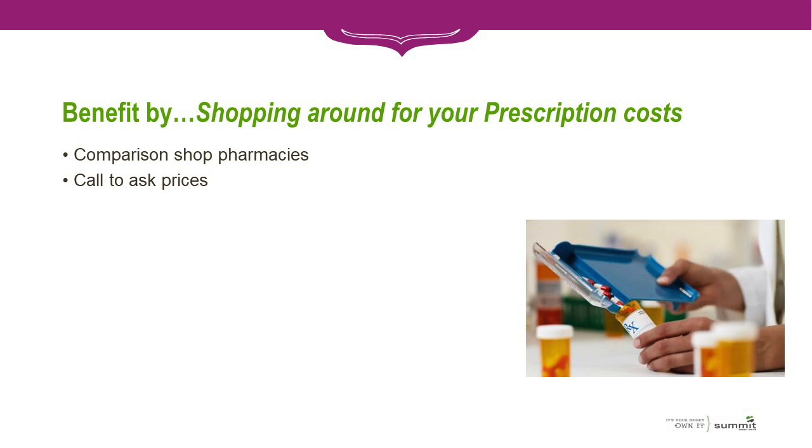Did you know that different retail outlets and pharmacies have different costs for different prescriptions? This is why many people on a high-deductible health plan shop around for where they are going to get their prescriptions. We recommend making a list of your prescriptions and calling several pharmacies to check out the cost of each of them. Here's an example.